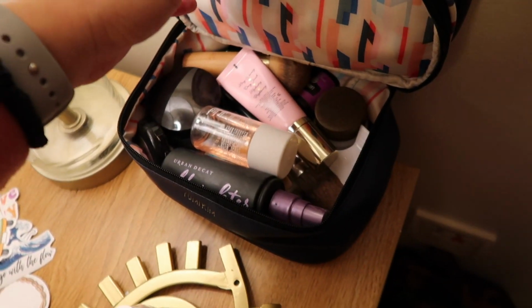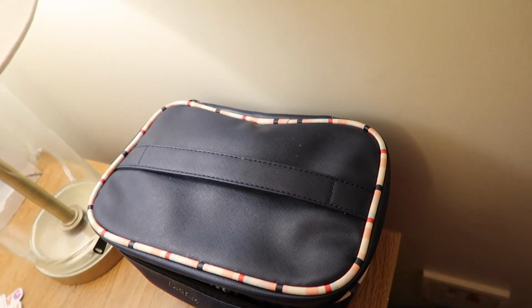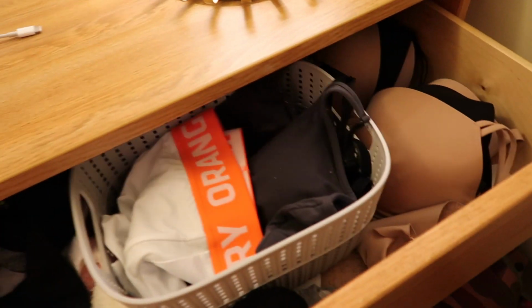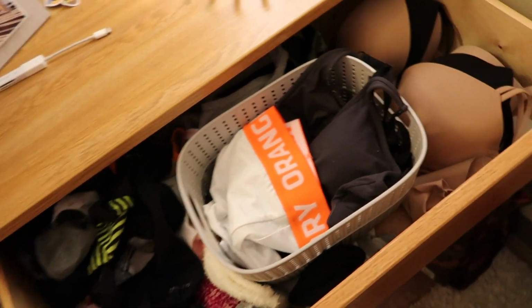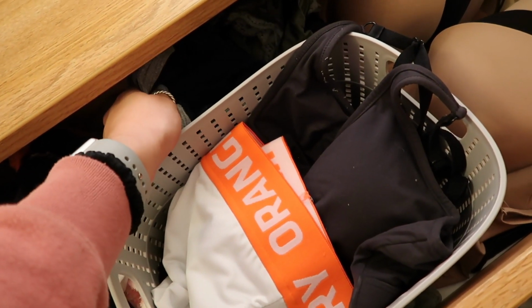Then in here I just keep literally all of my makeup. It's such a mess and I should find a better way to organize it, but I have to just pick it up and pack sometimes. So then my top drawer, bras. In here I have sports bras. Back here I have bandeaus. Here I have socks.